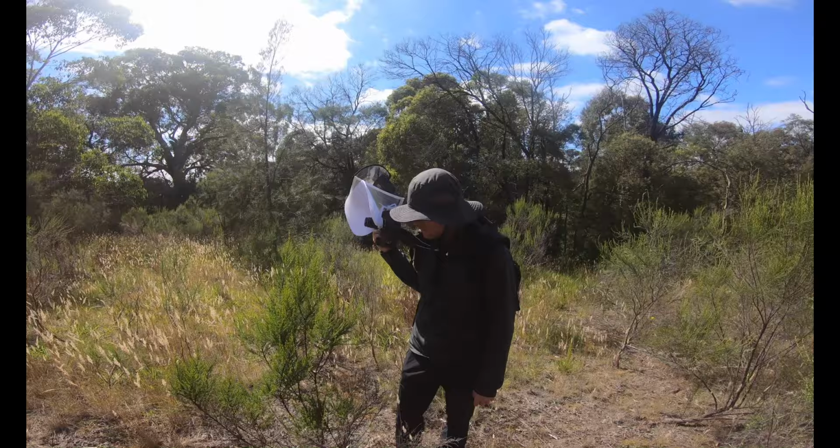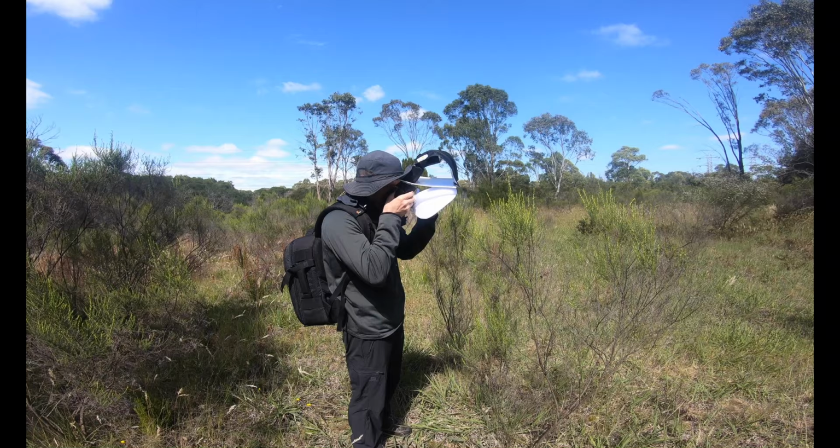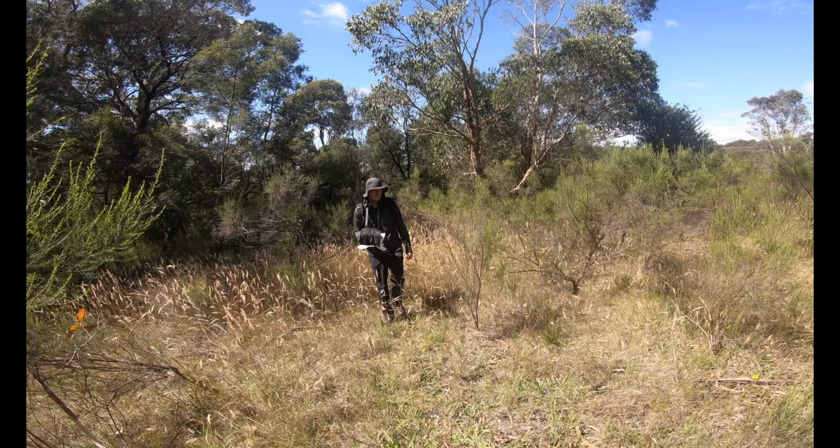I spotted a couple of lynx spiders on these small shrubs. One of them was still enough, and luckily I managed to grab a few portraits of its amazing striped face. I'll show you all the images I took on this day at the end.